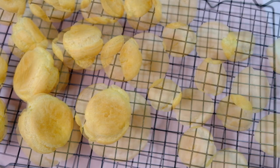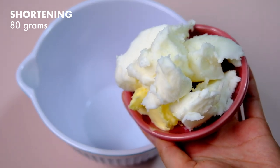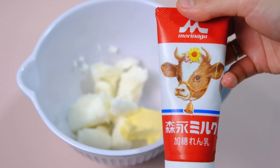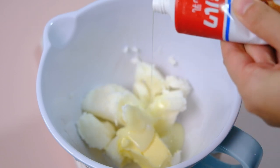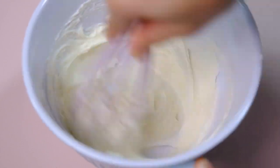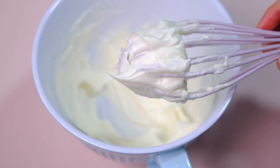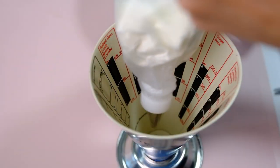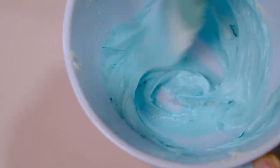In the meantime, we can prepare the simple fluffy buttercream and the icing glaze for the decoration. Instead of using American-style buttercream, which tends to be overly sweet, I like to use shortening-based buttercream with a bit of condensed milk to balance the sweetness of the icing glaze. In a medium bowl, mix the shortening along with butter and condensed milk until well combined, add in the rum, and whisk together for about 5 minutes until it becomes really light and smooth. Place half the portion into the piping bag with a star nozzle. Color the rest with blue color and place it into another piping bag with a round nozzle.